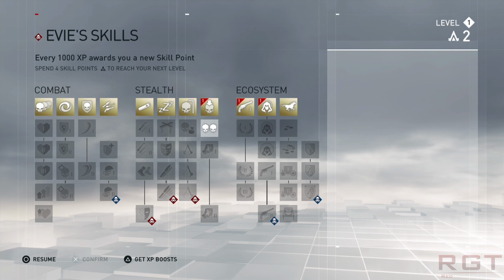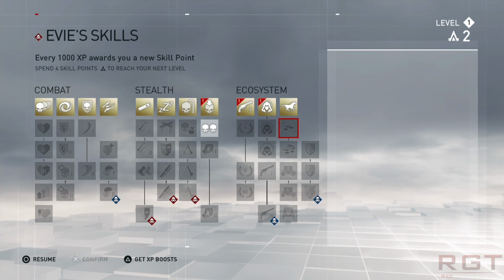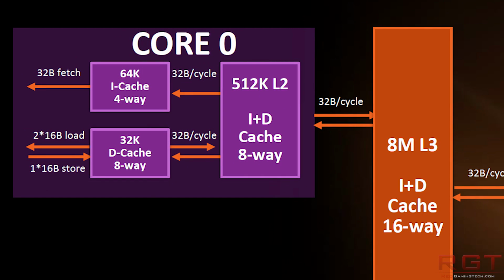I'm just reading out for the technically inclined. Per Zen core, you have a 64 KB 4-way for instruction, and the level 1 data has a 32 KB 8-way. Level 2 cache has 512 kilobytes, and that is per core.